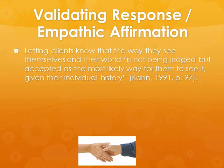Letting clients know, this is the validating response piece, letting clients know that the way they see themselves in their world is not being judged, but accepted as the most likely way for them to see it, given their individual history.